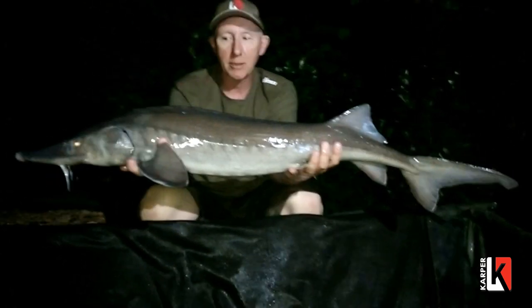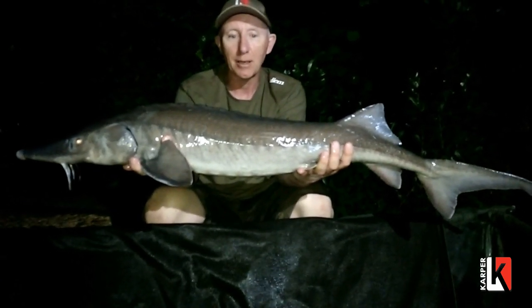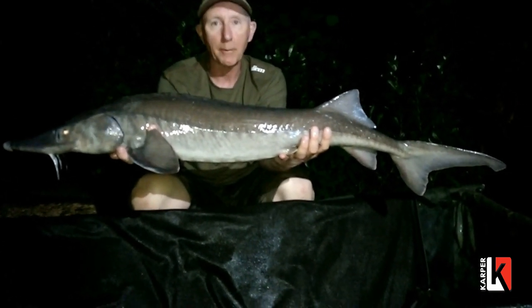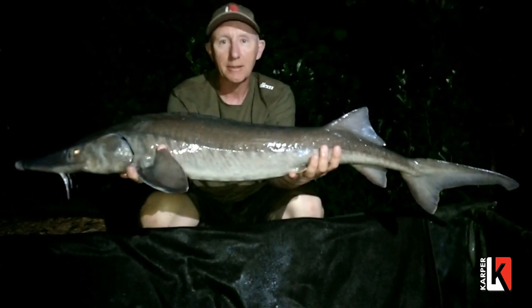The fish are really getting on the bait now, feeding. The fish are venting out the boilies that I'm feeding in there. Feel that every time I pop back up with bait, there's an opportunity there for another fish. So we'll see what comes along later in the night.